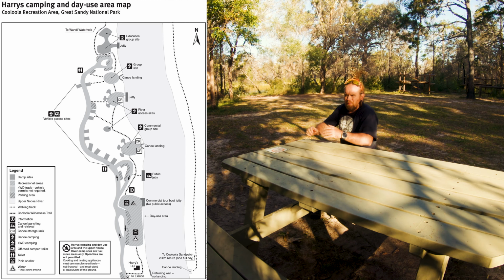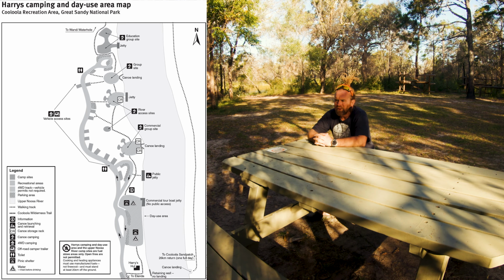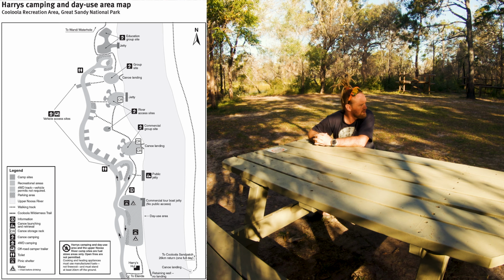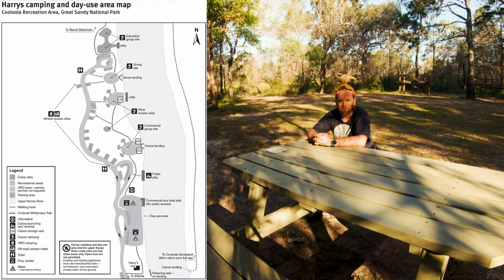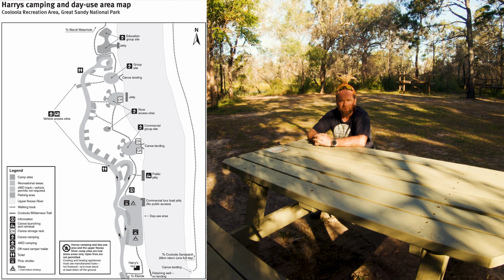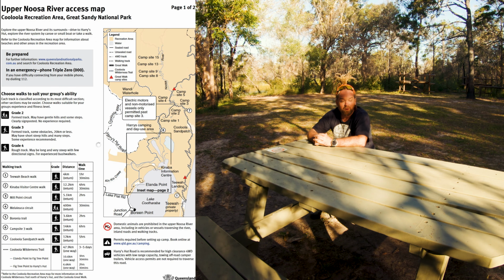So this is the top camping area up here. Even now when it's school holidays, this area still has only one tent in it. There's about 5 different camping areas around here, so there's always plenty of space up here, which is always a good thing. It's a lovely area, and if you haven't been here before, I definitely recommend it.